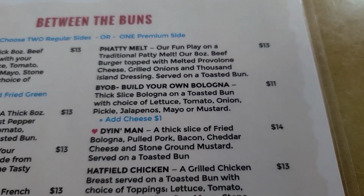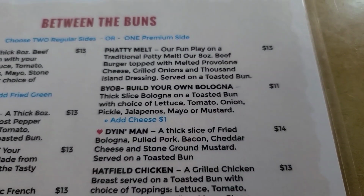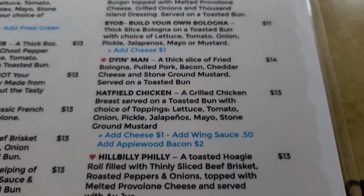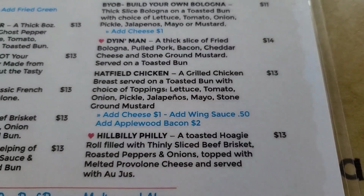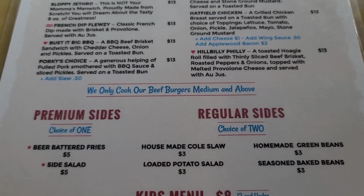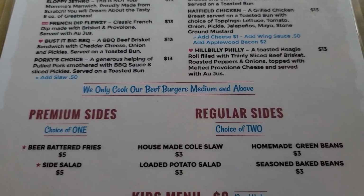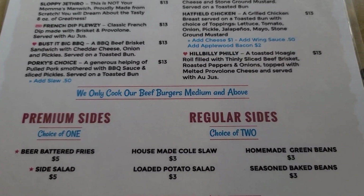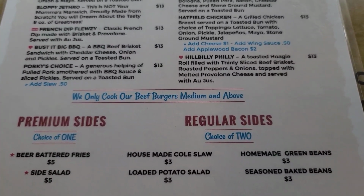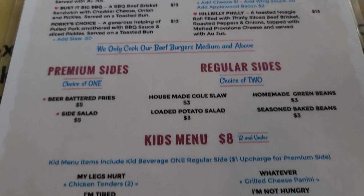There's what I'm getting, the Dying Man. That's what's in the article from TripAdvisor, so I had to get that. Hillbilly Philly, that's what Josh is going to get. He said that is excellent. So good. Now you can get a premium side, you can choose one, or you can choose two regular sides. We chose the two with the coleslaw and the baked beans.